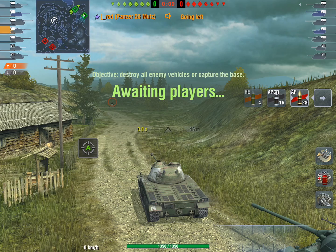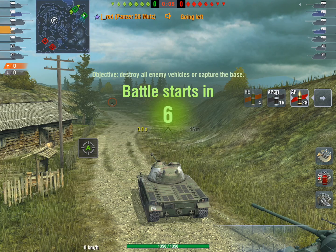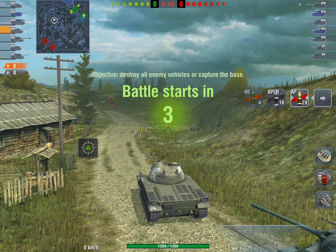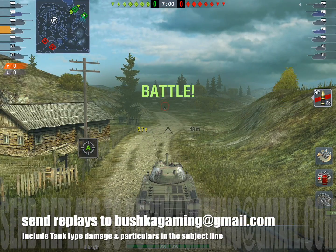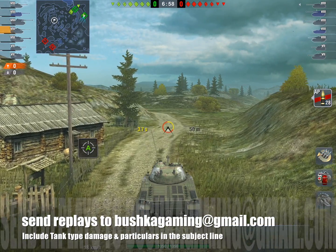So it's not that the Mutz isn't a good tank. It is a good tank. It's not that at all. It's that it's so vanilla for what it is.